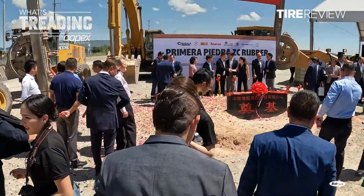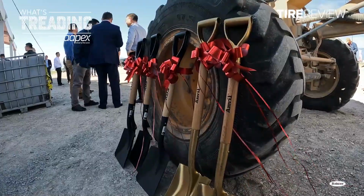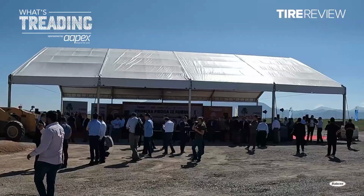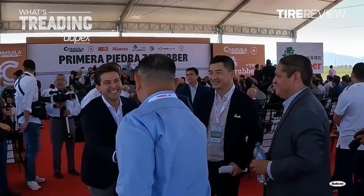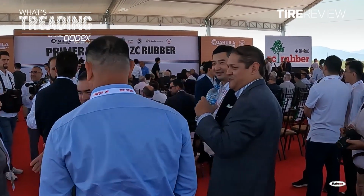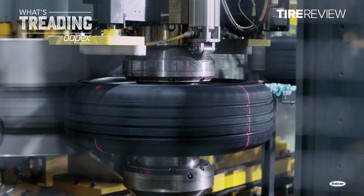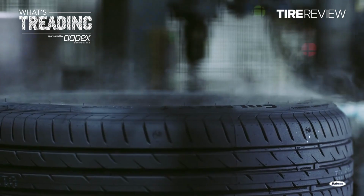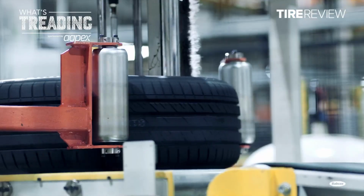A team of executives swapped pens for shovels to commemorate ZC's third international production facility. This one is going to be big, approximately 600,000 square meters. That's about 6.5 million square feet, or nearly 150 acres if you're keeping score at home. ZC expects the plant to be operational by late 2025 or early 2026 and boasts a starting annual capacity of more than 13 million PCR, or passenger car radial tires, and over 50,000 tons of off-the-road, or OTR, tires for the North American and Latin American markets.